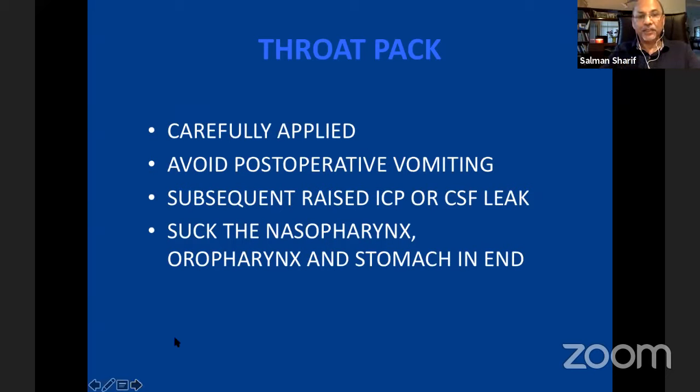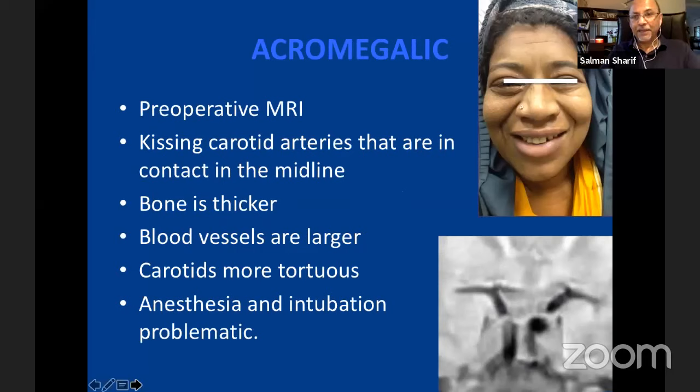And in the end, they should suck the nasopharynx, the oropharynx, and if any blood has gone underneath, then the stomach as well. Acromegalic patients, you should not be starting out with acromegalic. They are not easy to do to start with.